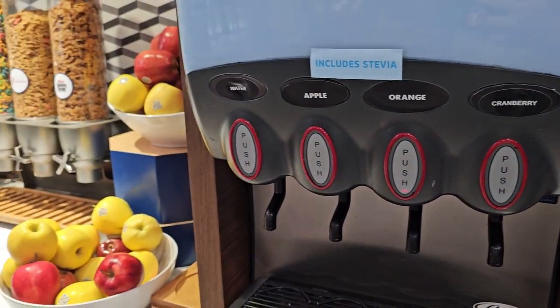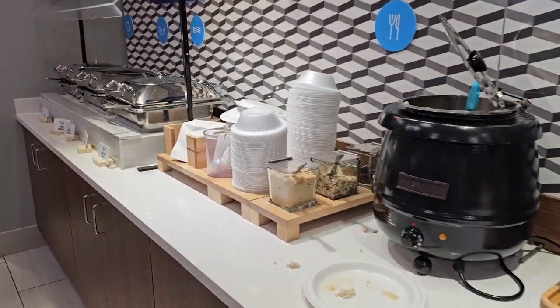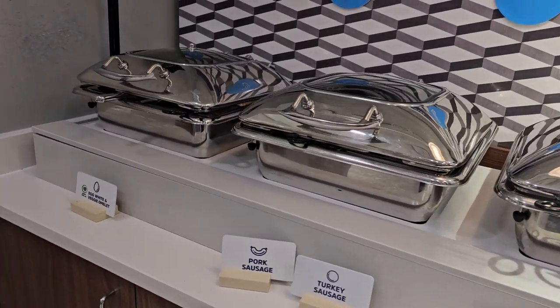Today we got up and we started our day with the free breakfast in the hotel. I'll give you a little overview of that. They had this make your own pancake section, which I've never seen before. I always see the make your own waffles, but make your own pancakes.